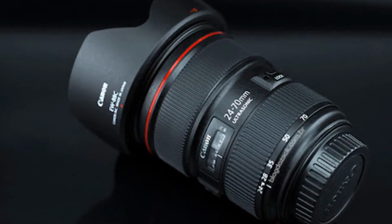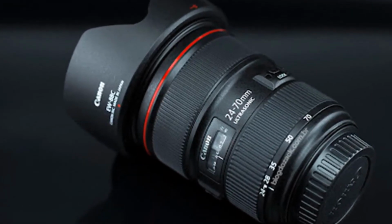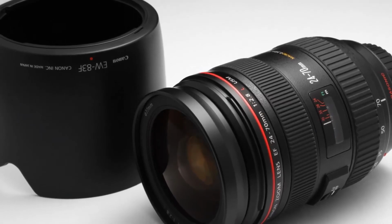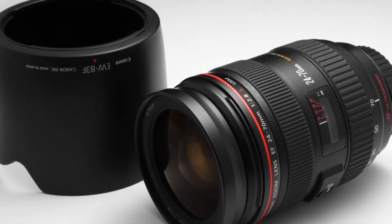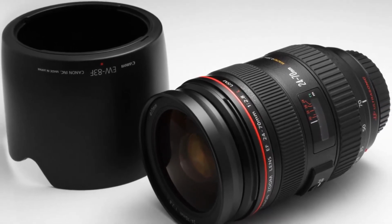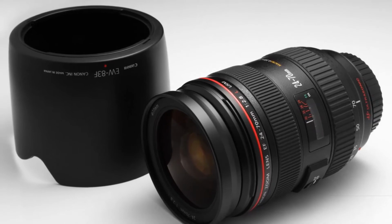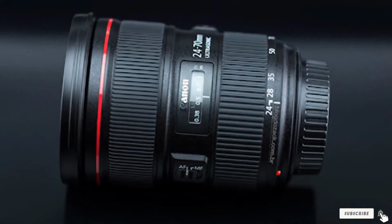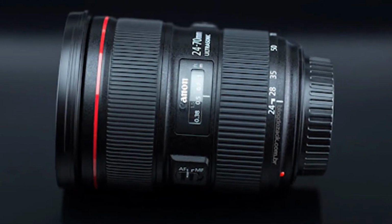The high-speed CPU has optimized AF algorithms, enabling near silent and fast autofocusing. Well, it allows you to meet the increased shots required in digital and portrait photography. Unlike many similar zooms, the Canon EF 24-70mm has its zoom ring on the rear. The maximum focal length is 70mm, which is wide enough to create a strong background blur.